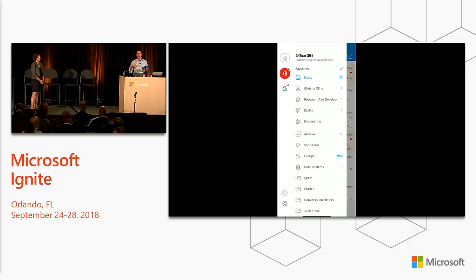This favorites list will sync across all of my endpoints. And so if I'm in Outlook for Web, for example, and I'm looking at my favorites panel, this will be reflective of that as well. So that's a full Outlook experience across the service and apps.